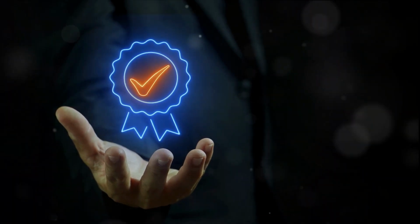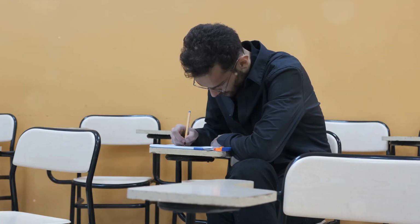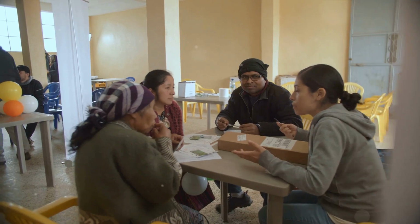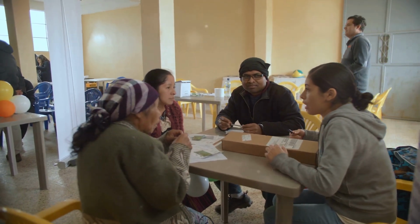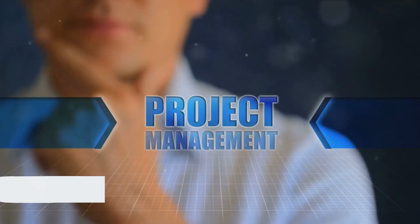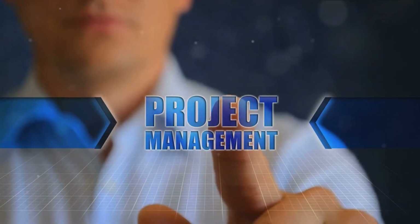Once you've completed your training, the next step is the examination. This is a rigorous test of your understanding of Six Sigma or Lean Six Sigma principles and methodologies. After passing the exam, you'll need to complete a real-world project that demonstrates your ability to apply what you've learned. Remember, certification is not just about passing an exam, it's about mastering a set of skills and gaining the confidence to apply them in your professional life. Certification is a journey, but it's one worth taking.